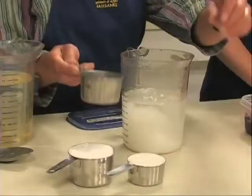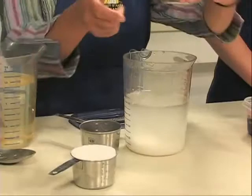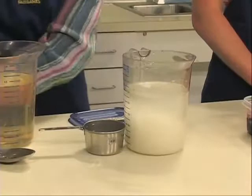Mix and dissolve 2.5 cups sugar in 4 cups of water. It's easiest to dissolve the sugar in lukewarm water, but then chill the syrup before using. Warm syrup will deteriorate the berries. You'll need 1 cup of syrup for 4 cups of prepared berries.